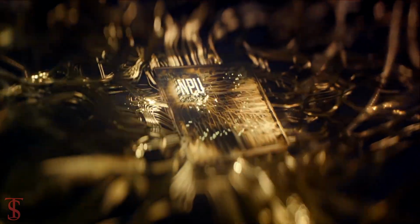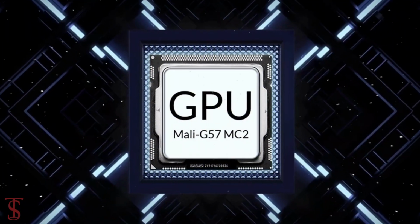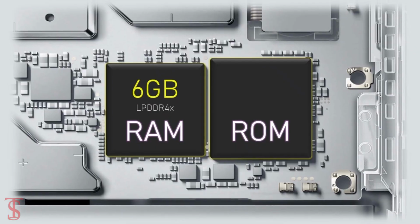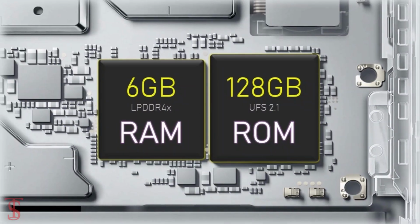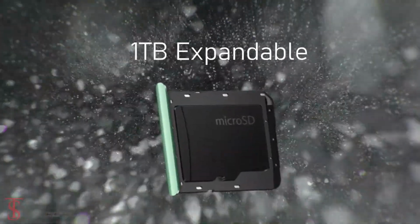Under the hood, the phone comes powered by MediaTek Dimensity 700 chipset paired with Mali G57 MC2 GPU. The smartphone packs 6GB of LPDDR4X RAM, which is expandable up to 5GB by using internal storage, and it has 128GB of UFS 2.1 storage, that is again expandable up to 1TB via microSD card slot.